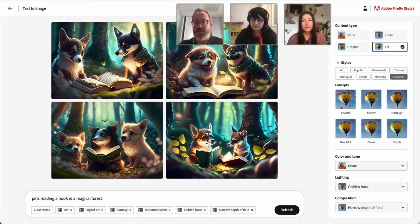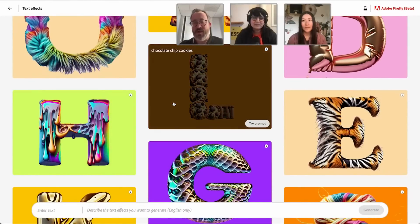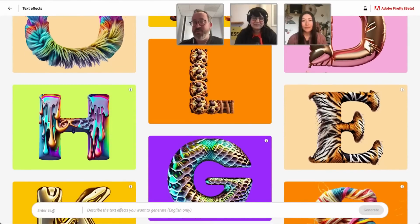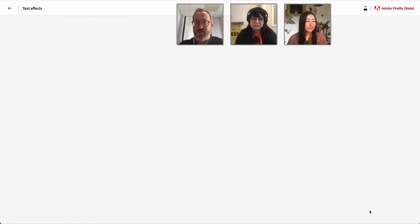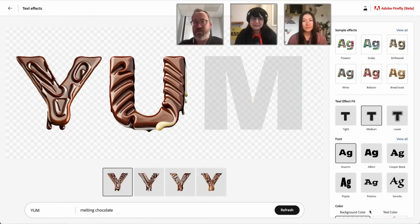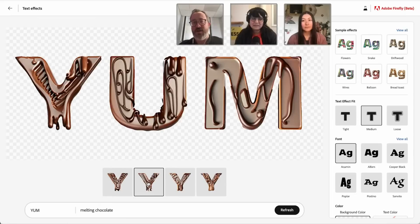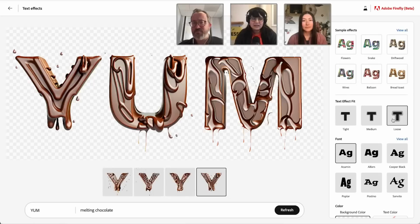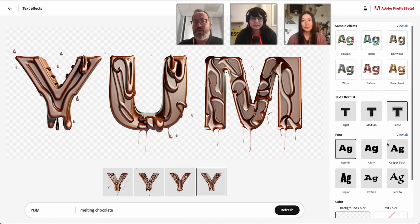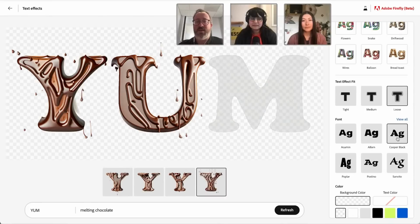The second thing I want to talk about is text effects. And this one, text effects has been a total blast to play around with. It allows you to type out a little bit of text and then apply generative effects to the font. And so there's 2 inputs. It's the word you want and then the effect you want. And so here it's applying this chocolate texture to this font. I've got different variations at the bottom, so I can audition different looks and just have a ton of control. I can decide whether I want it to really tightly or loosely adhere to the font metrics. I can change the font.